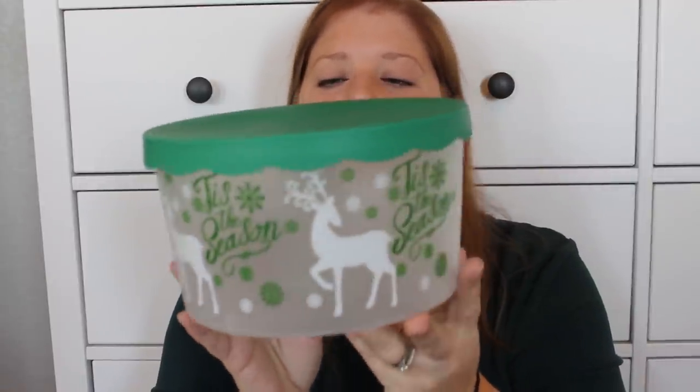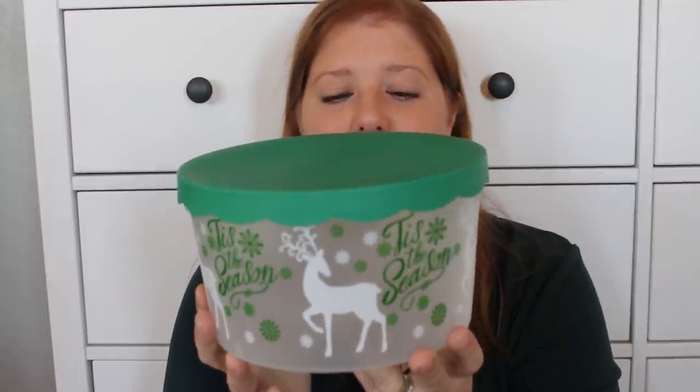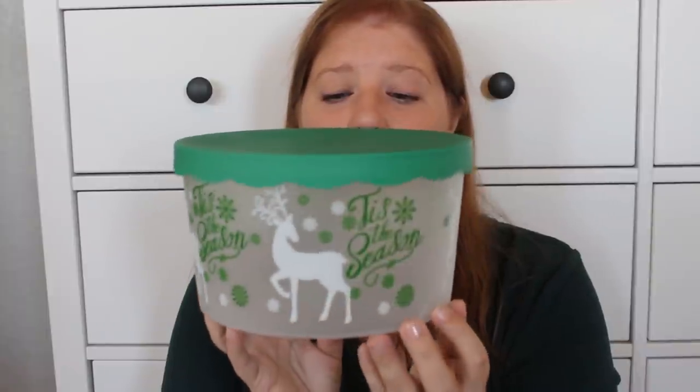Okay, I think I only had two bags of bins. So this one, I love this one. Oh, it's so pretty. I just love the green and the white deer that they chose. So it says, 'Tis the season. The print does go all the way around and it's just the same thing over and over again.